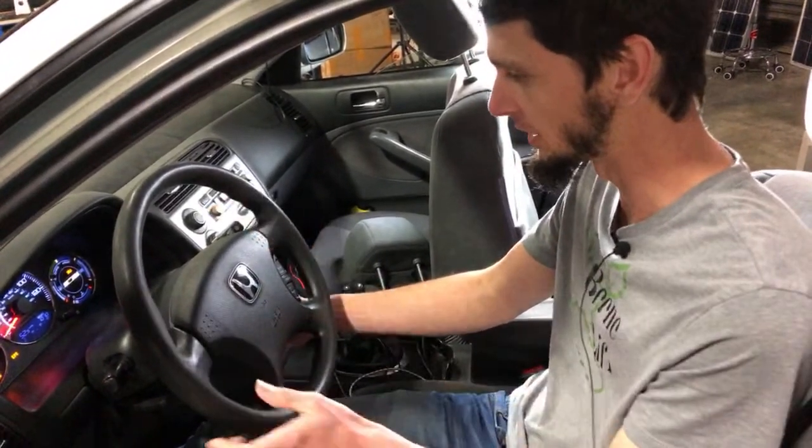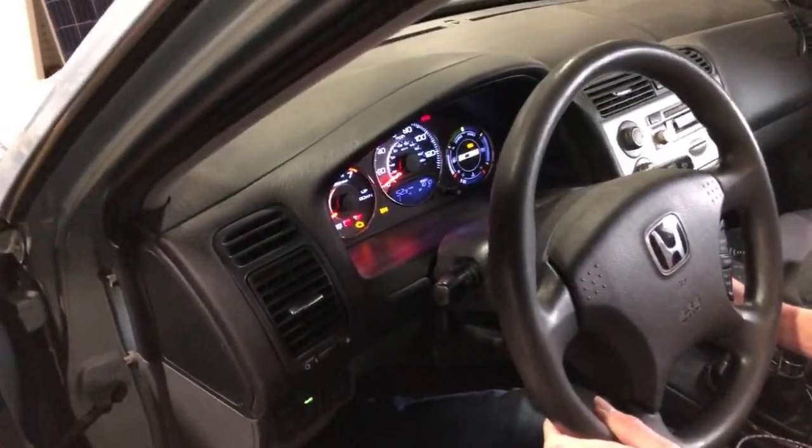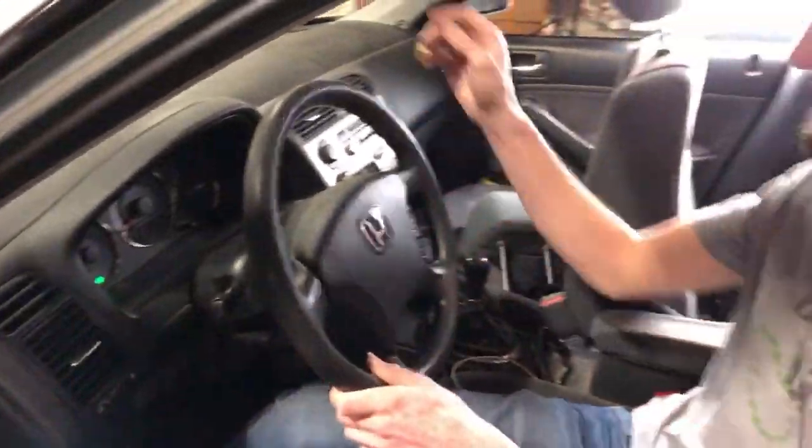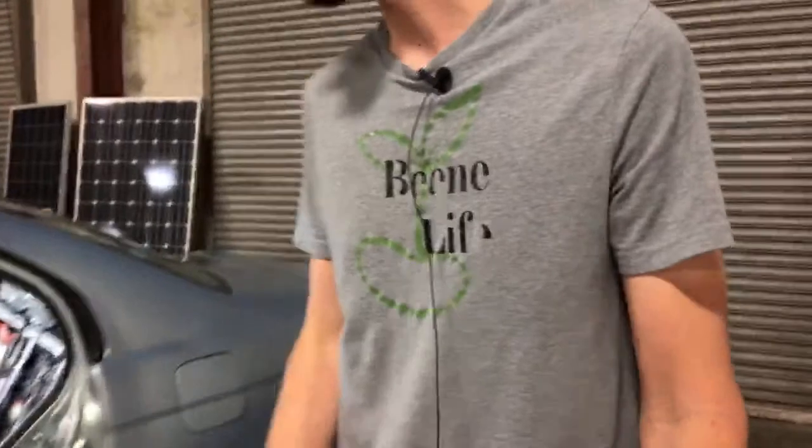My IMA light's already on. It already knows my battery's disconnected. You know what, I guess I should really get a voltmeter set up so that when I fire that up, and if it's too high voltage, we can go ahead and shut it off.